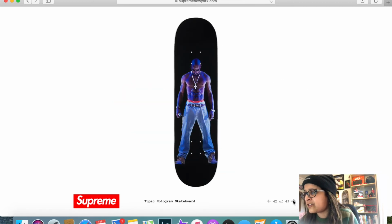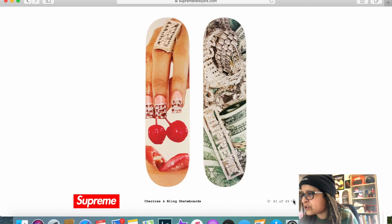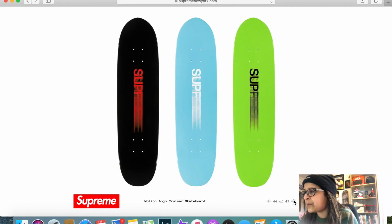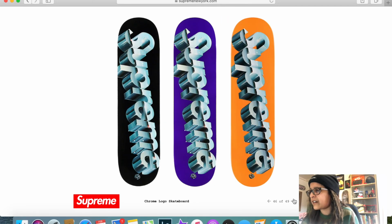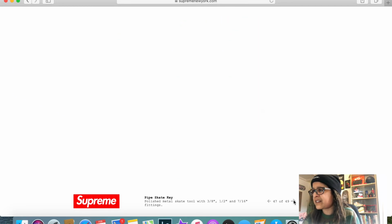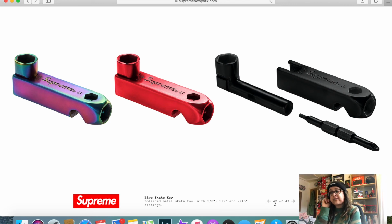Two-pack hologram skateboard. You know that is going to sell out. Cherries and bling skateboard. Motion logo cruiser skateboard. That's going to sell out. Distorted logo skateboard. I really like that, actually. That is nice. That is a maybe. Chrome logo skateboard. Yeah, not a fan of that, really. Pipe skate key. They've done this before.